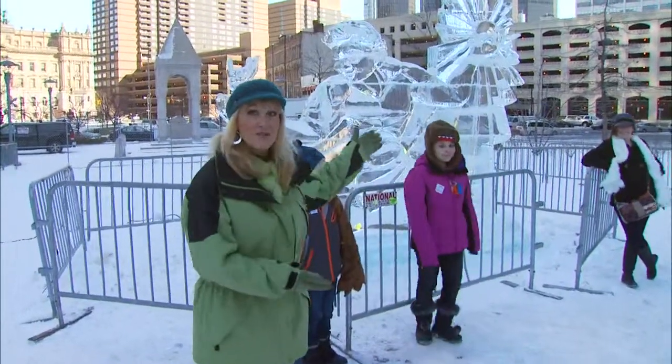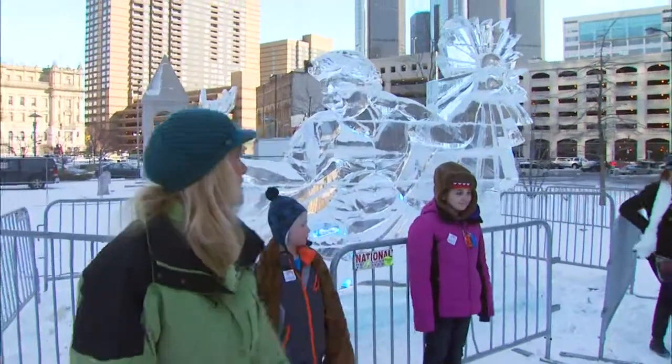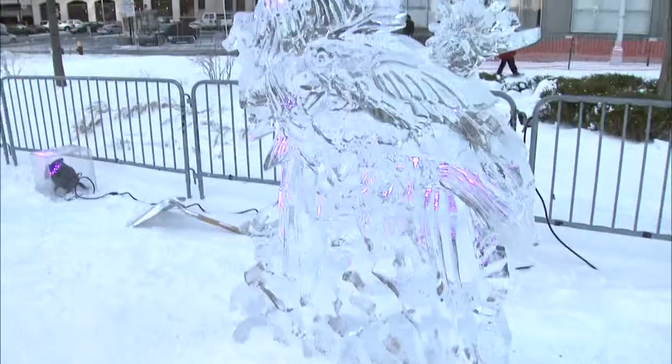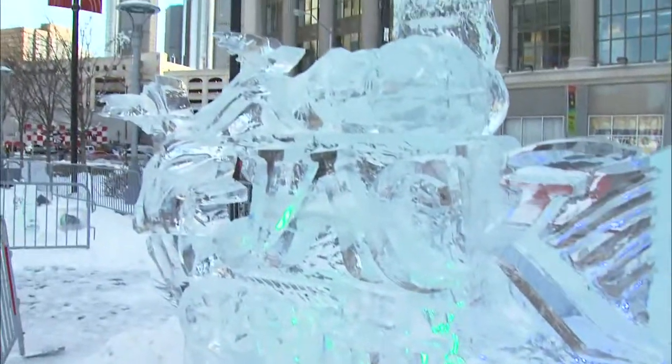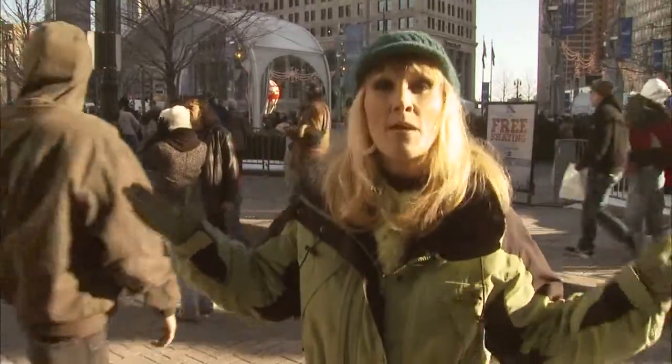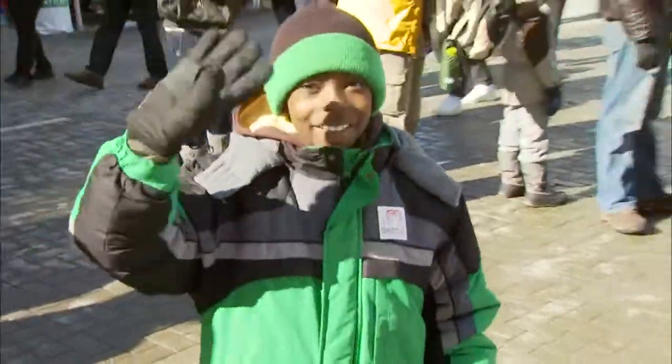Spirit of Detroit, this is sort of the star of the ice show. It's huge. This is one of the biggest ice sculptures I think I've ever seen. Now you see what I'm talking about. Winter in the D is not that cold. It heats up every February with a Motown Winter Blast.